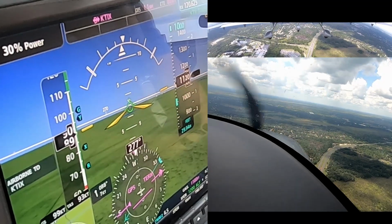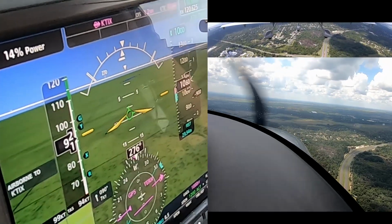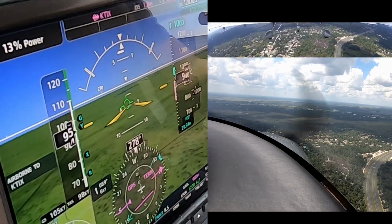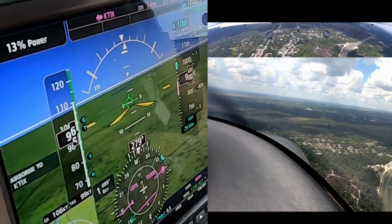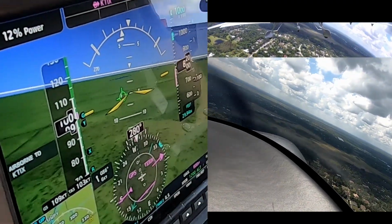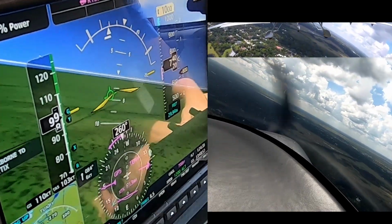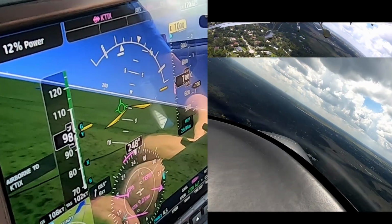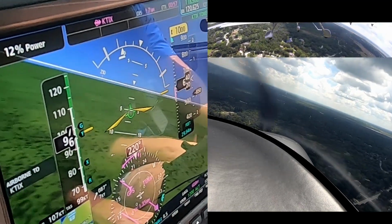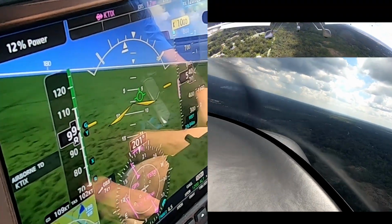So we floated up 120 feet. Pulling back the whole time I was talking. Well, just slightly. Just a little bit, but just enough to keep it kind of going up. Starting to pitch back. There you go. Over bank. 900. That's the power, you're way too low on power.